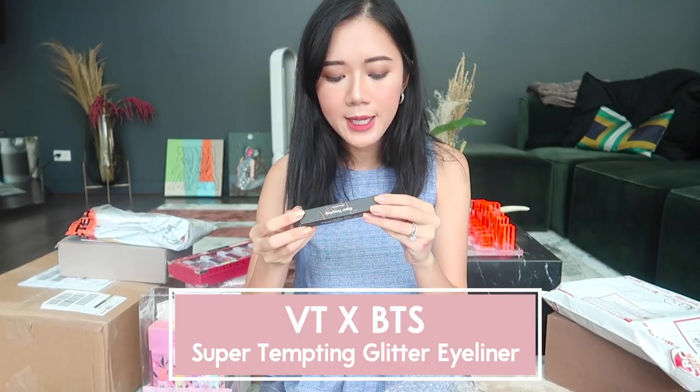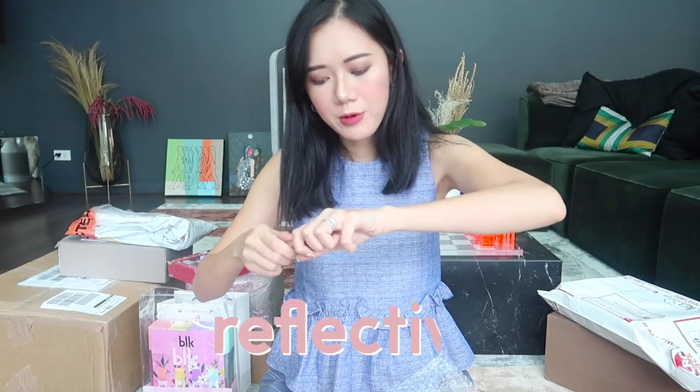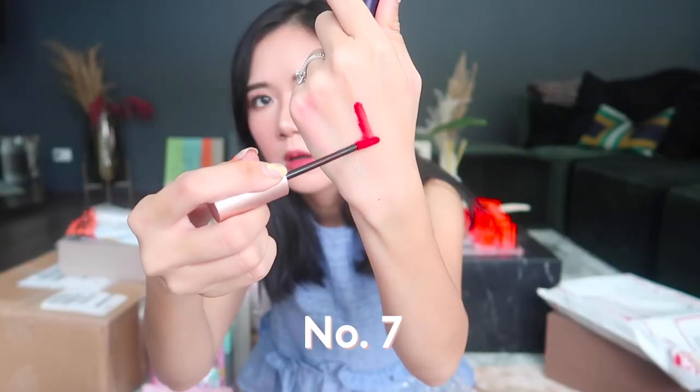And then next is the Super Tempting Glitter Eyeliner in Luster. Oh no, it's kind of goldish, like a reflective. Nice. Oh yeah. And then next is this Super Tempting Triple Power Mascara. Ta-da! Also purple. I wonder if that's the fandom color. Because like in Big Bang, it's yellow. Their light sticks are yellow. He doesn't know. She's not a K-pop fan. And then this one is the Lip Rouge in a Korean name. It is what color? Okay, it's a number 7. And then a Korean name. Okay. It's like a cherry red.